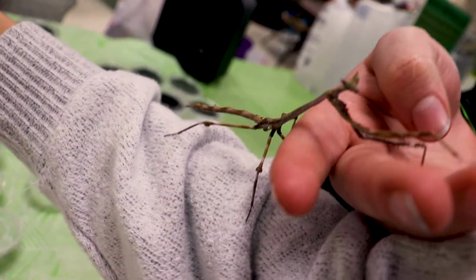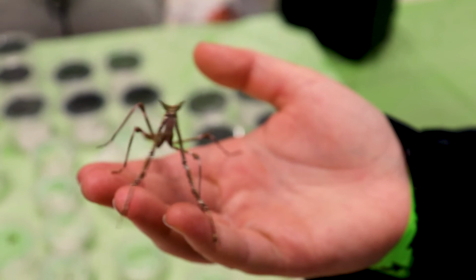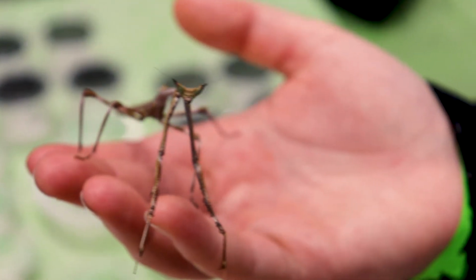Okay, so she can go back over in the flower. She loves it. There we go. Dancing. I know, it's so cool. I feel like we should have gone there.